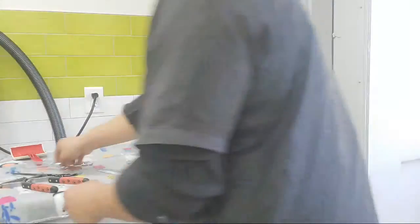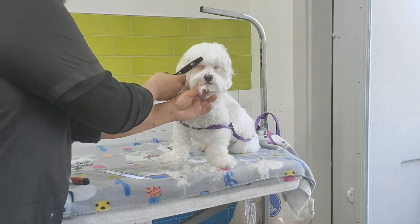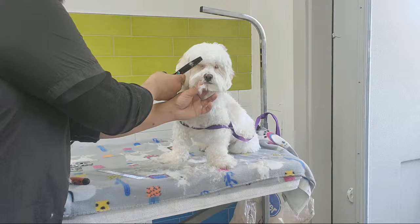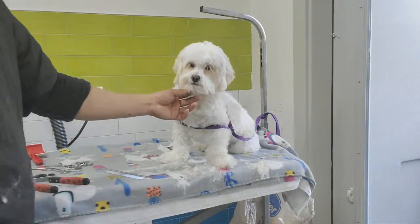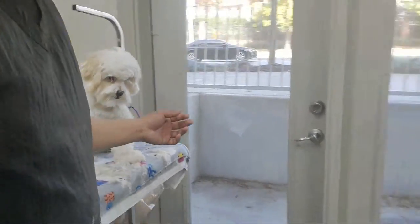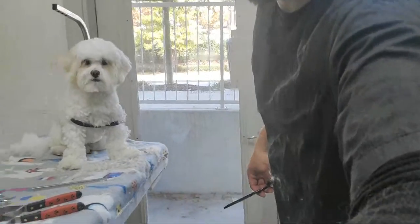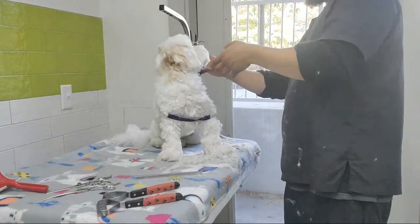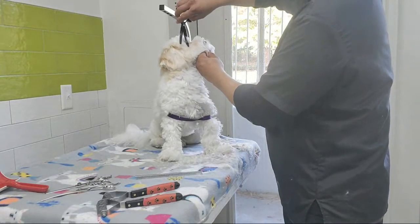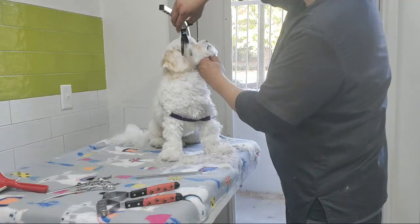Okay, so now what I'm going to do is just kind of soften everything up with the thinners. Give a nice little round, soft shape. This over here so you can see better what I'm doing. Look how cute he's looking now. Okay. Good boy, you are.